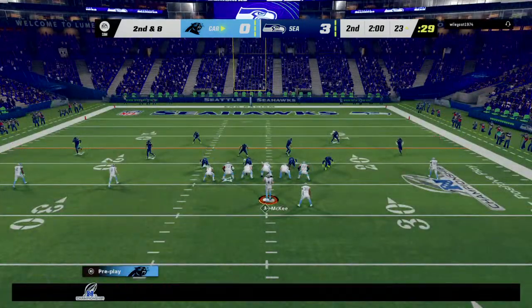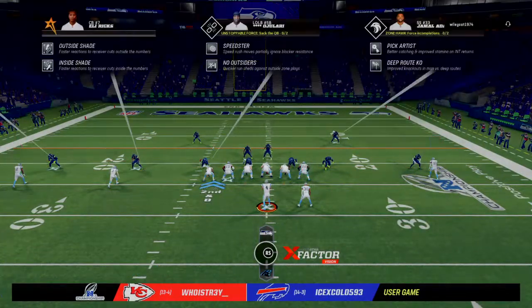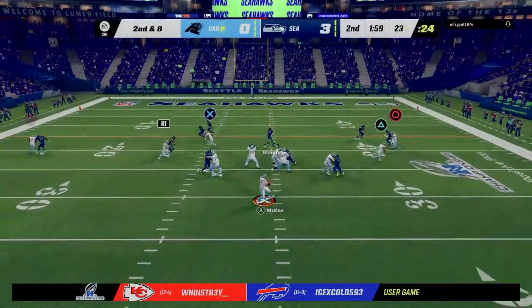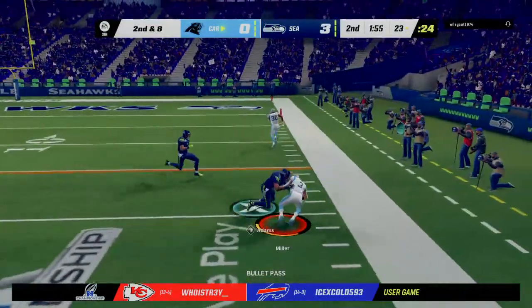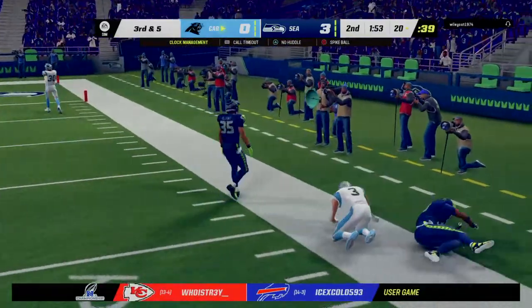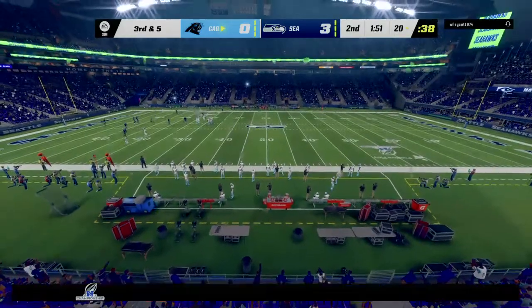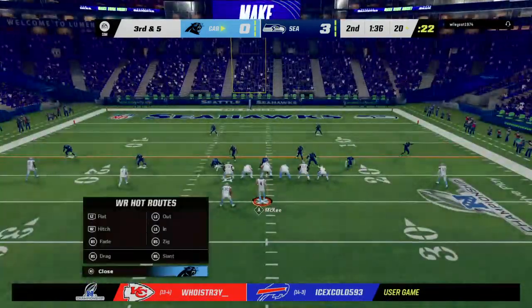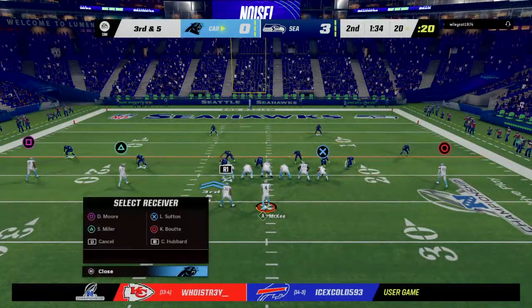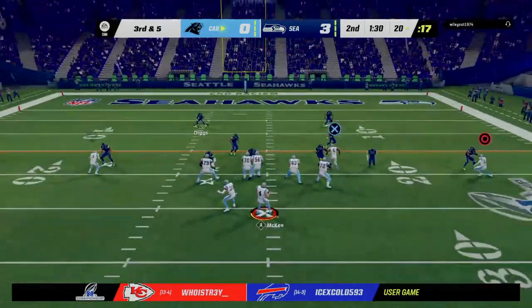Ball at the 23, 2nd and 8. Looking to throw. Completes it to Miller. And he'll be marked down right at the 20-yard line. I thought once he got out of the pocket, he was looking further downfield. Instead, he brings his sight lines back to a shorter route, settles on his receiver running the drag left to right, and they wind up not getting a whole lot out of that one.